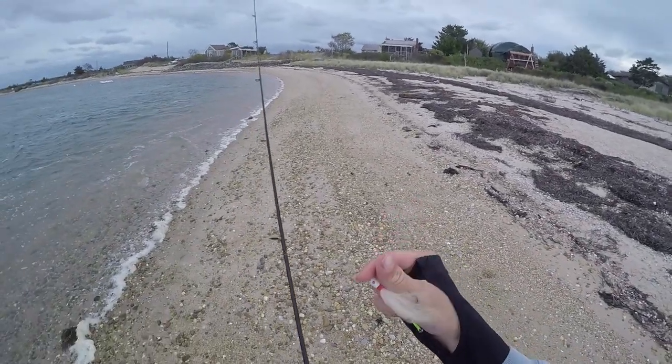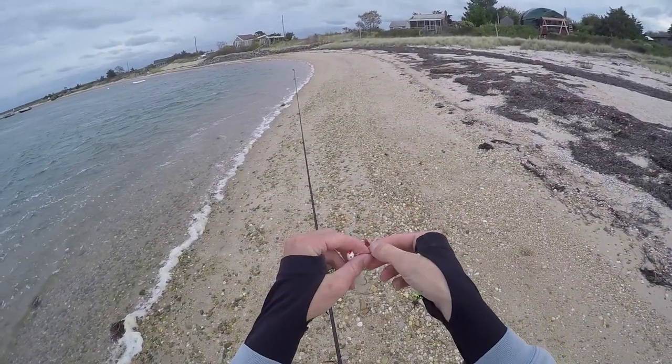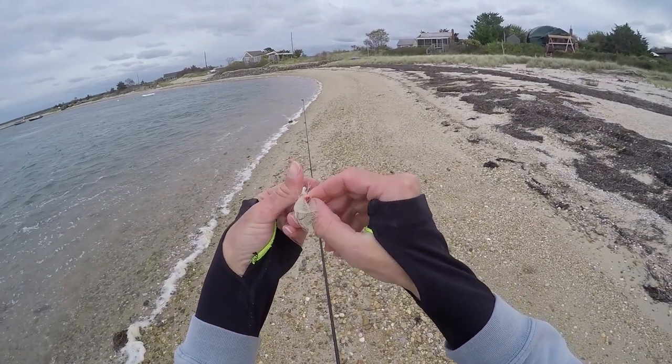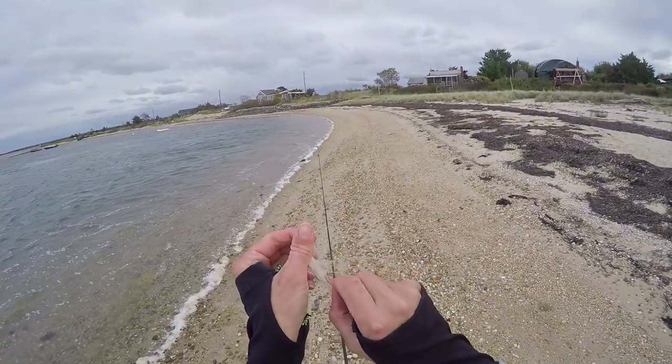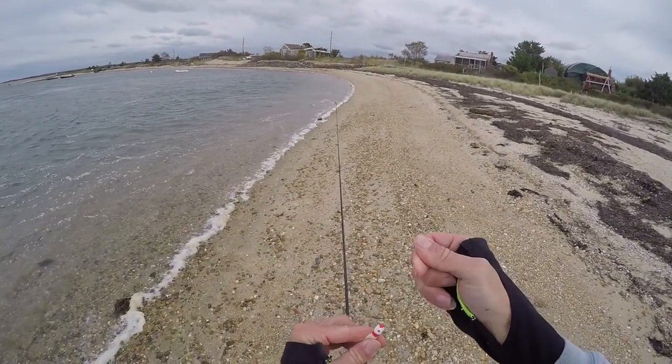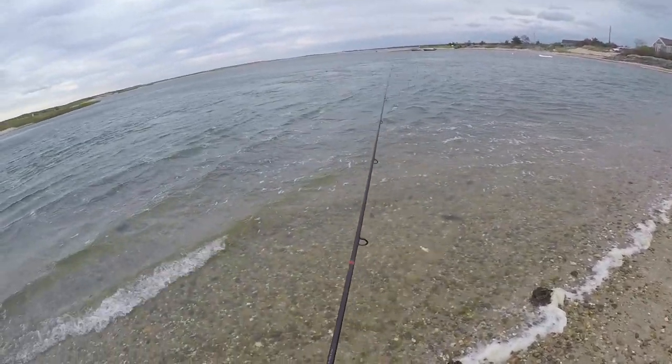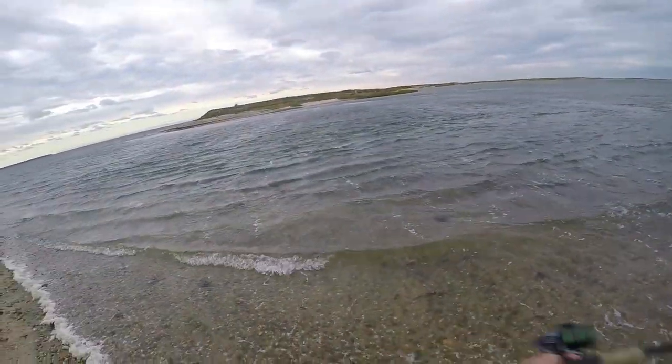Okay, I'm gonna tip this little bucktail with a little cut pork rind. If I didn't have pork rind, I'd probably use a little swim bait or, you know, maybe a little curly tail grub. It would all work the same pretty much. You just want a little bit of tail action.